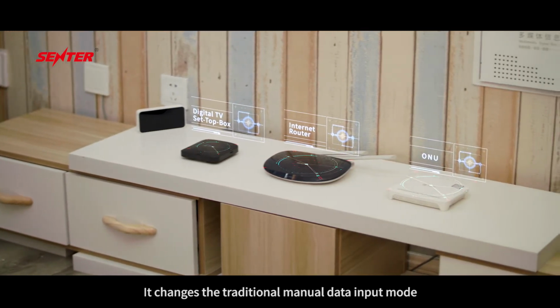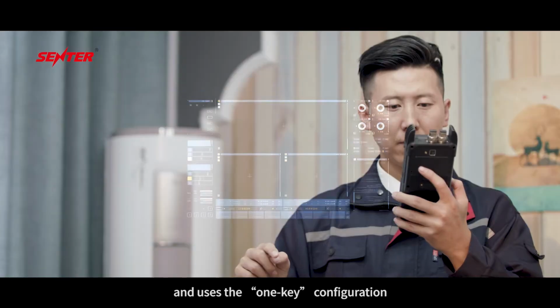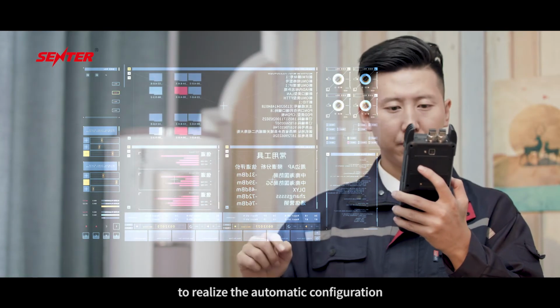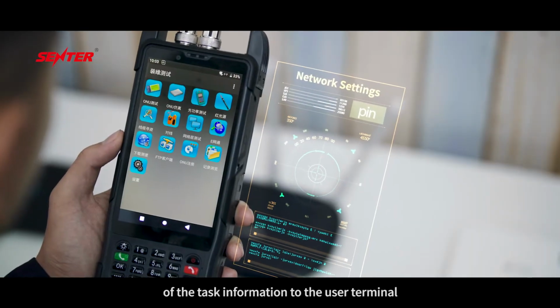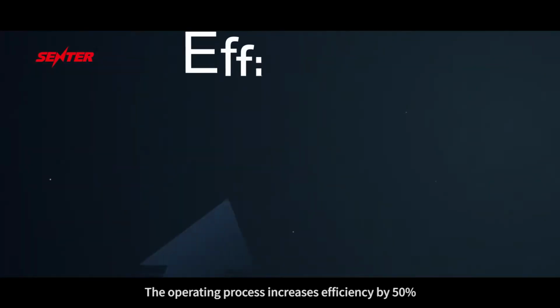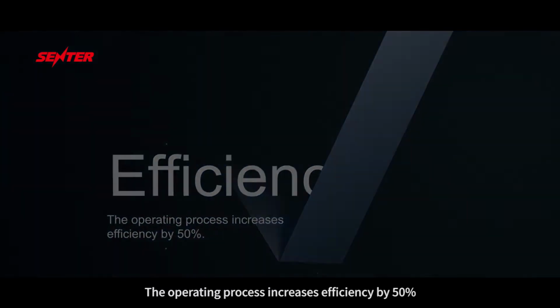It changes the traditional manual data input mode and uses the one-key configuration to realize automatic configuration of the task information to the user terminal through the device. The operating process increases efficiency by 50%.